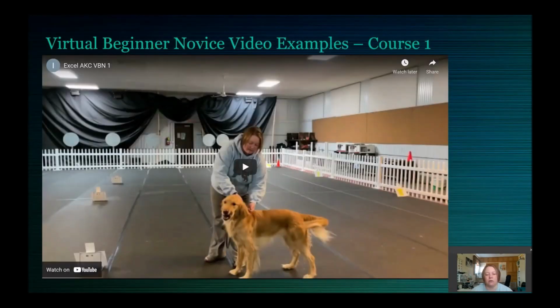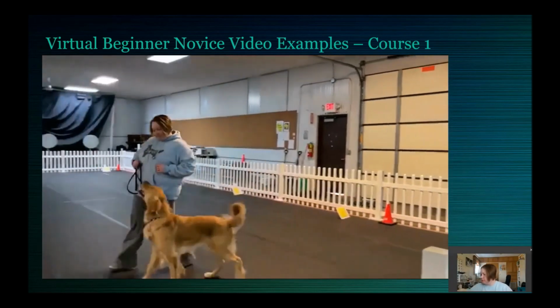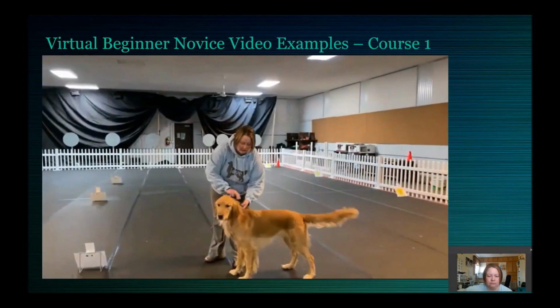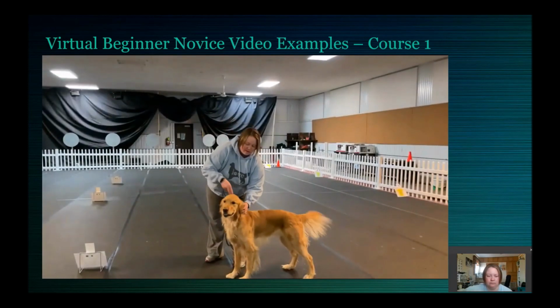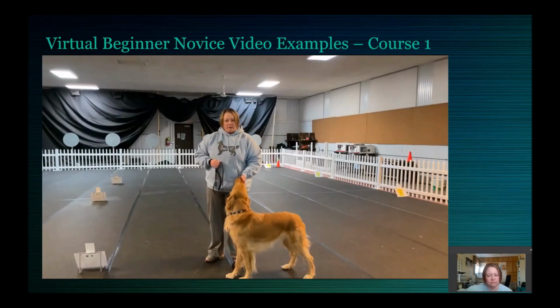I want to show you what this run looks like. This is Excel, a golden retriever. We have a braided leather collar and a 6-foot leather leash. I do not have any food or toys on my body.